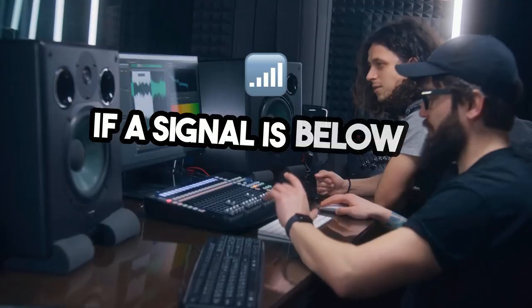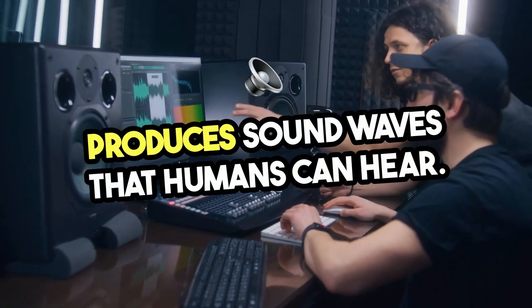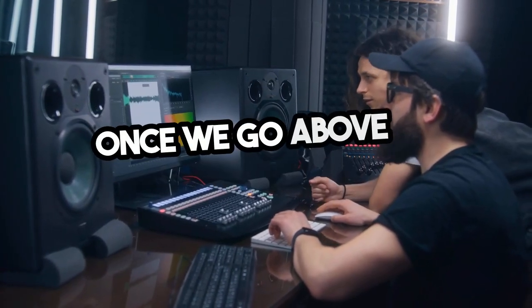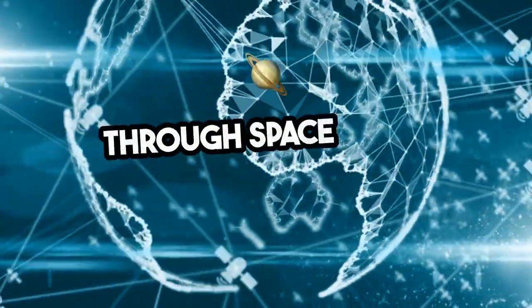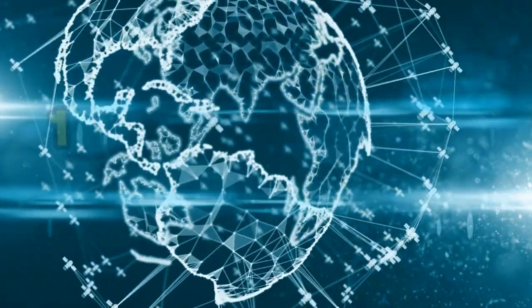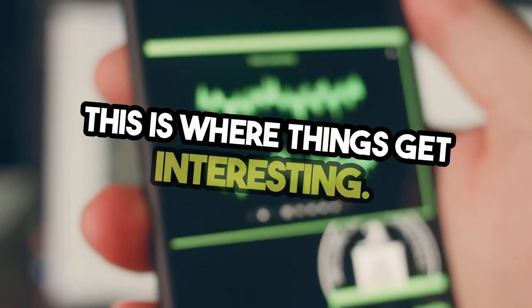If a signal is below 20 kilohertz, it produces sound waves that humans can hear, so we call it an audio frequency, AF signal. Once we go above 20 kilohertz, it becomes a radio frequency, RF signal, meaning it can travel through space as an electromagnetic wave. And if we go even higher, above 1 gigahertz, we enter the microwave range. This is where things get interesting.